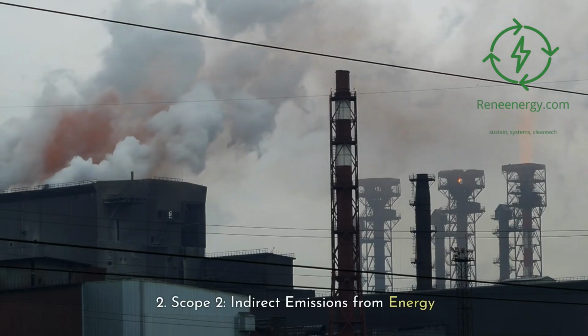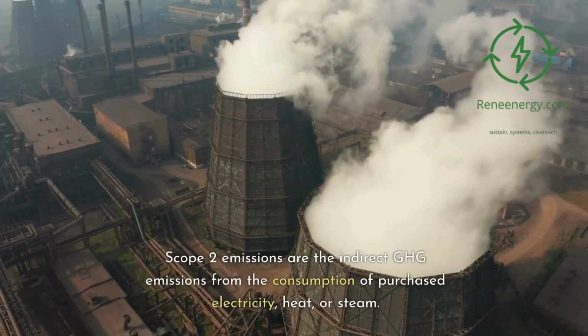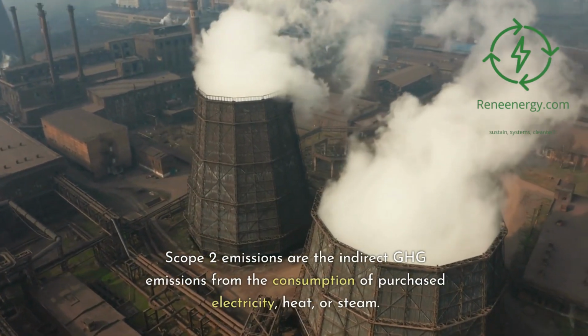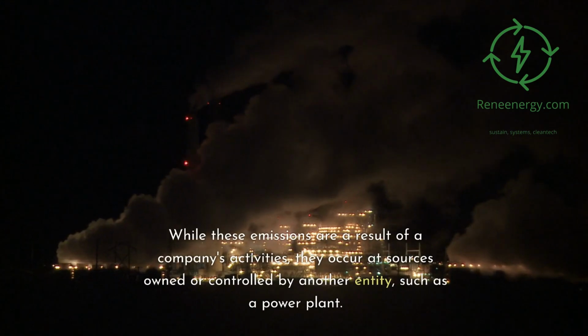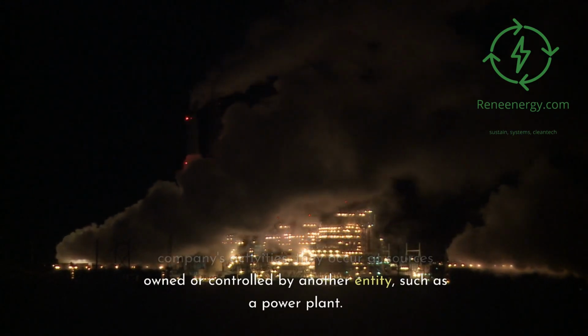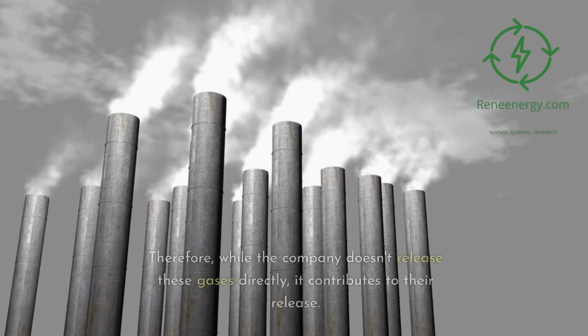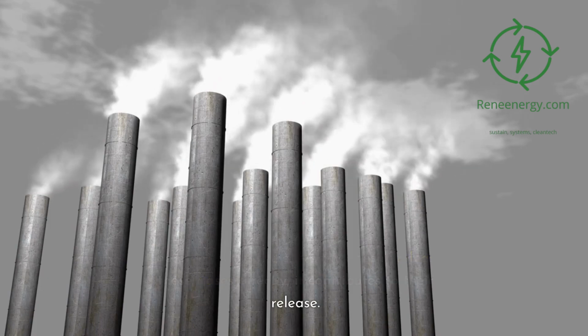2. Scope 2, indirect emissions from energy. Scope 2 emissions are the indirect GHG emissions from the consumption of purchased electricity, heat, or steam. While these emissions are a result of a company's activities, they occur at sources owned or controlled by another entity, such as a power plant. Therefore, while the company doesn't release these gases directly, it contributes to their release.